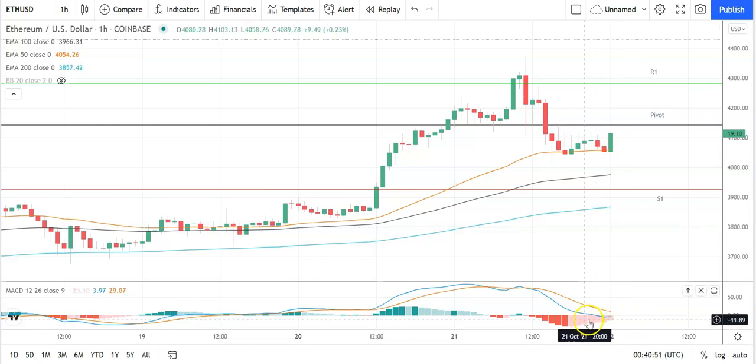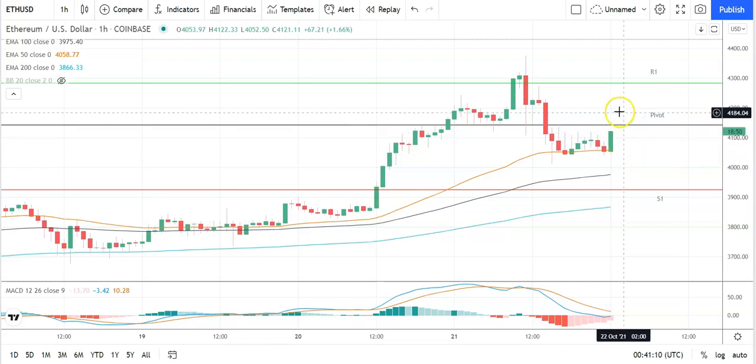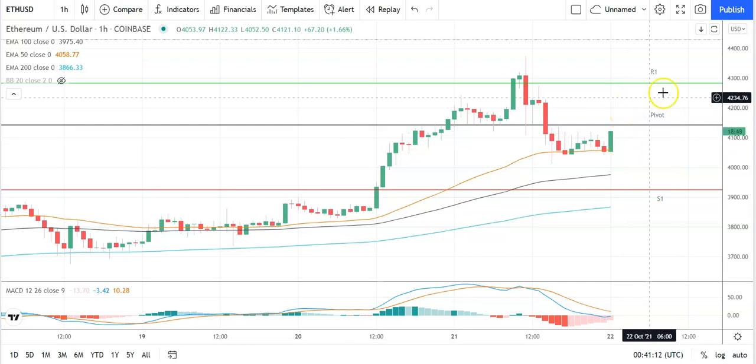Looking at the MACDs, similar trend, narrowing of the bearish histograms through the turn of the day, but no signs of a bullish cross as yet. On the MAs, 50 has held its ground against the 100 and the 200, however, so any further widening from the 100 and 200 would support a breakout day. So key would be to move through the pivot at 4147, break back through to 4200 levels to then bring resistance levels into play.